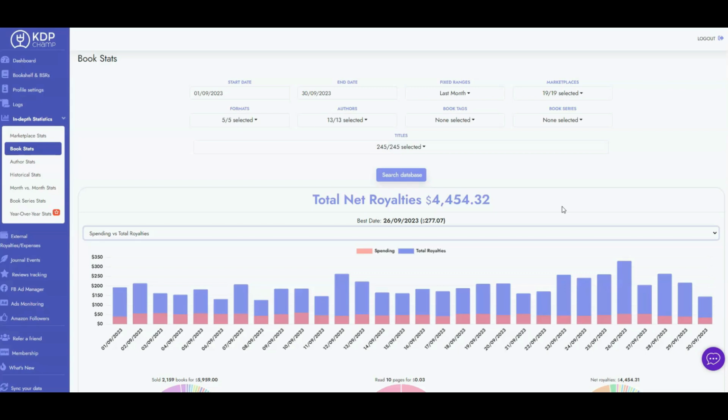So I know you're going to ask me, how many books do I have? And at the moment I have about 700 books on Amazon. I really don't think that the number of books is important because you can make these kind of royalties with less books, and for some people it will take more books. It really depends on the type of books that you have, if they're good quality books.